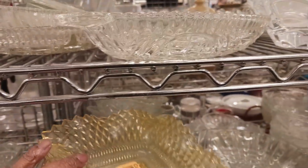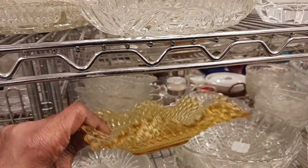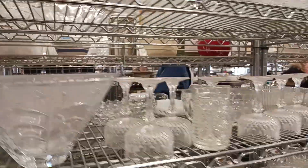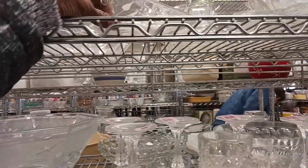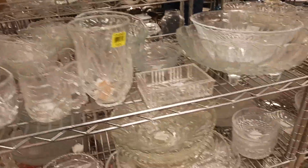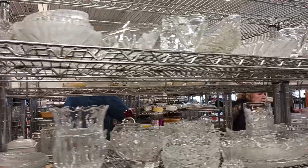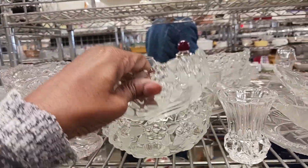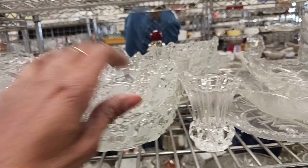And I don't know if this is the same one that floats around. I might even have one of these at home. Let's see. I should be talking about some of these items, what they are. But I'm not a glass section person, but I am kind of skimming it to see if there's anything remotely related to fairy lamp or anything else.